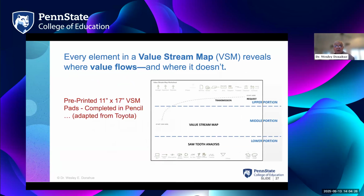Now, we're talking about a simple process here, a simple framework and roadmap. There are two main documents here. One is a value stream map, and the other is an A3 problem solving, which I'm going to talk about in a minute. We have pre-printed 11 by 17 inch pads that you complete in pencil. At Toyota, they have these pads sitting all around at the work area. So if the process team wants to work on something, they tear off a sheet of paper, they flow chart it off, and then they go to town on it.